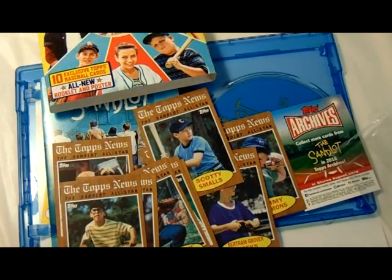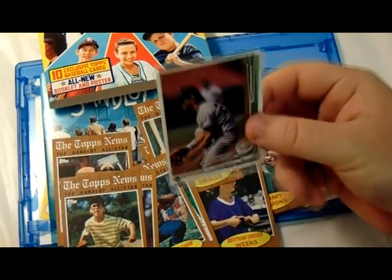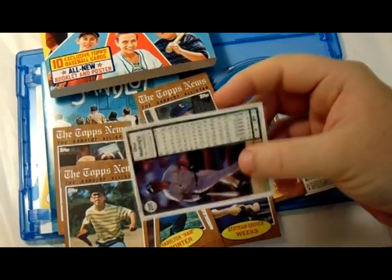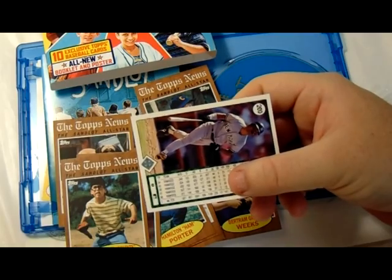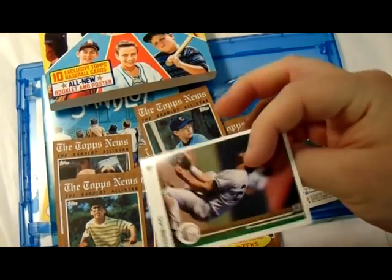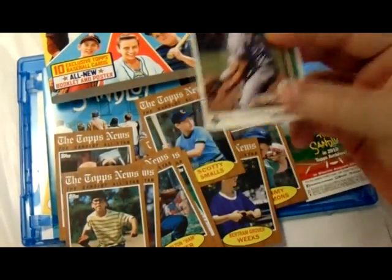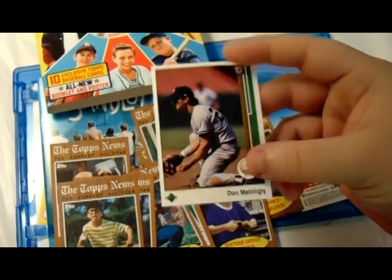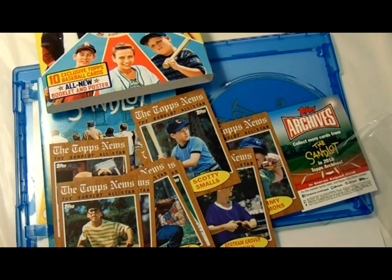And I'm just grabbing a card at random here, but there's the Don Mattingly. I remember pulling that card out and turning it over and reading the back of that card and seeing that extra picture on the back. Seeing that picture, just like, oh my God, this card is so awesome. Look at this. And I probably showed it to my dad. I probably still have those cards somewhere in my collection, probably in my commons box, but they're probably really beat to heck, just like all the other cards from my childhood.